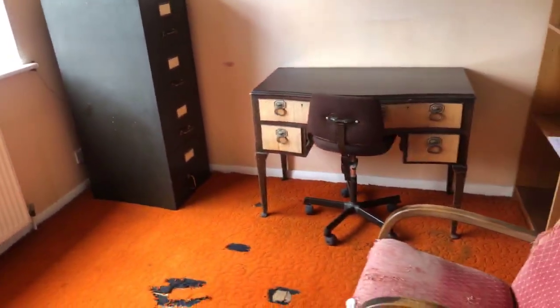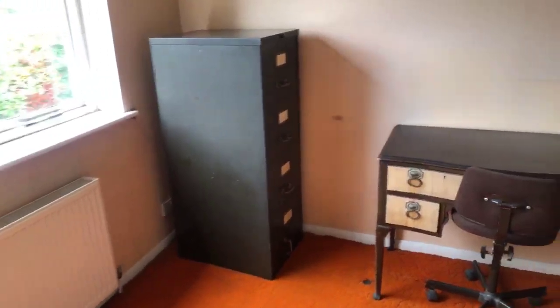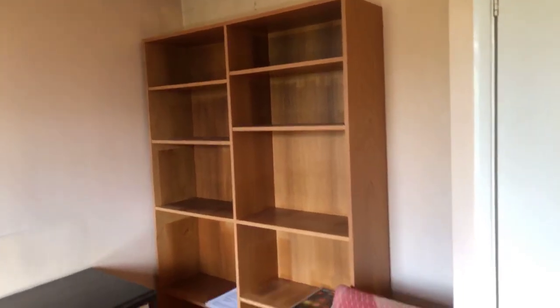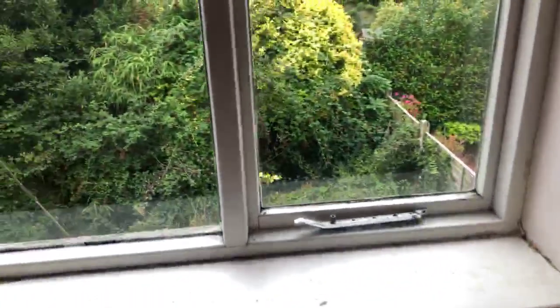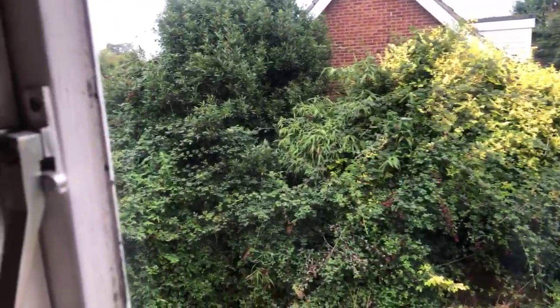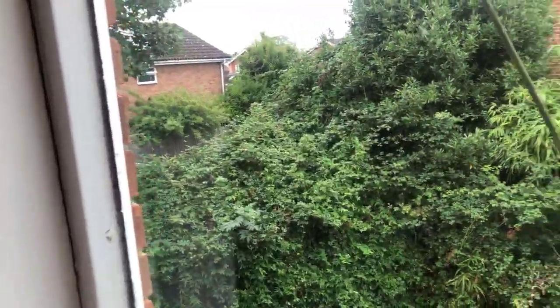So this is bedroom 4, the smallest of the 4 bedrooms. It has this lovely bright orange carpet, but there's space here for a wardrobe, and you would still be able to get a single bed, double bed, that sort of thing in. Maybe some bunk beds for kids. Just trying to give you a view out the back to give you an idea of the size of the garden as well. It would need to be trimmed back an awful lot to make it a more usable space.